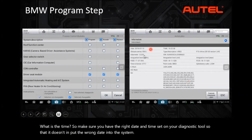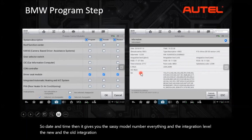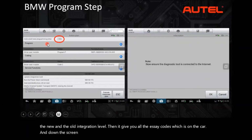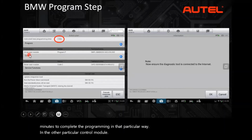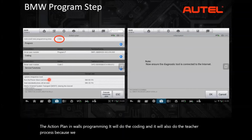So date and time, then it gives you the chassis, model number, everything, and the integration level, the new and the old integration level. Then it gives you all the SA codes which are on the car. And down the screen, it tells you the estimated total programming time. So it basically takes 3 minutes to complete the programming in that particular control module. The action plan involves programming, it will do the coding, and it will also do the teach-in process because we have ticked the replace option.